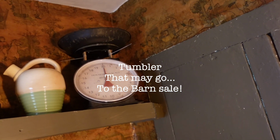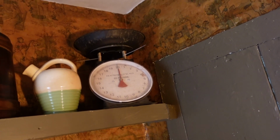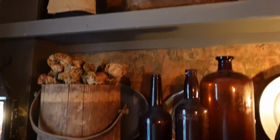And this is a scale purchased from, did I get it? Michael's 2 years ago. So, you know, what's really antique here? Well, there's a little bit antique, and then there's a little bit new to look old. And that's okay. You do whatever you can, you know?